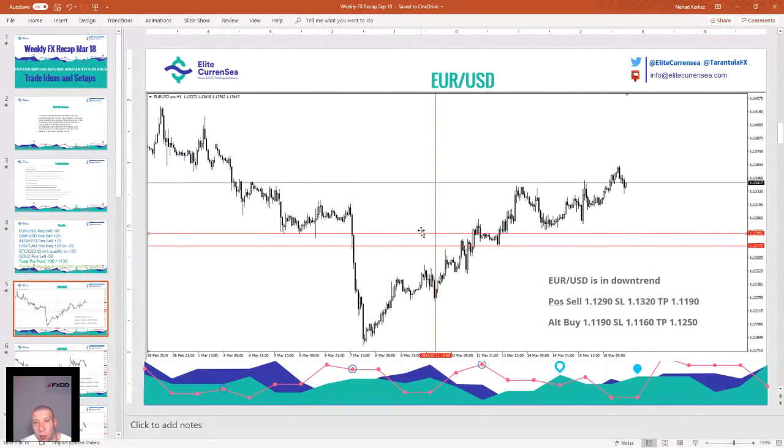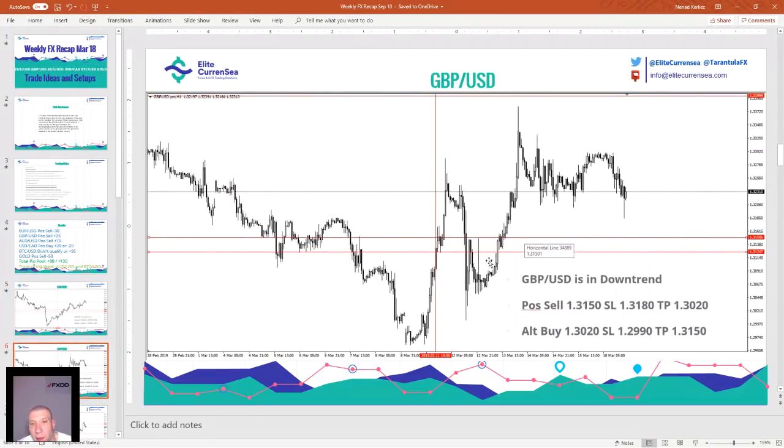This was the euro dollar, and you can see that we had a sell. The sell wasn't executed because the price went up. Actually, it went hitting a stop loss. GBP dollar was a good one here, even higher, but this was the last chance to trade before this fake out and then big drop. But if you traded this, you could have made approximately 25 to potentially 30 pips.